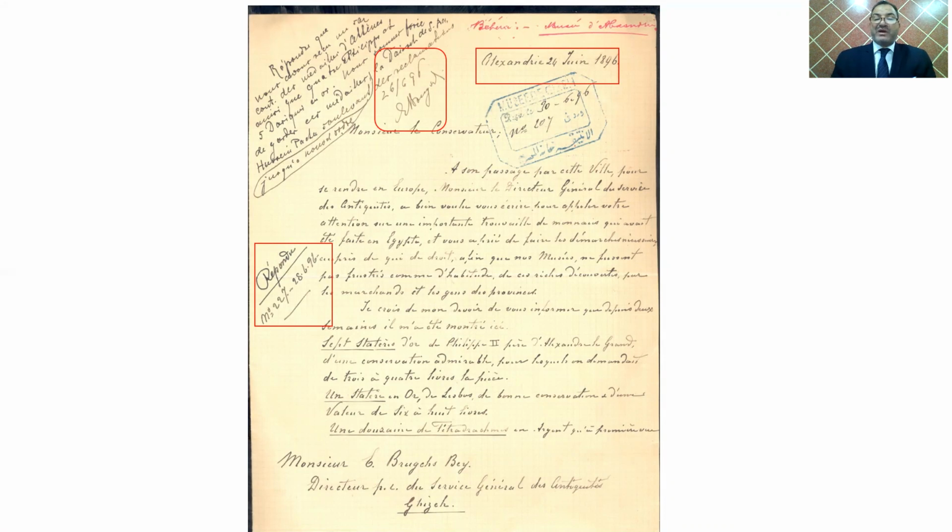This letter is from Brockish Bey, and concerns something in the Greek-Roman Museum. The letter was sent on the 24th of June, 1896, and the decision was taken after only 2 days. This gives you the impression of how they did the work, how they followed their work, how they succeeded in making one paper with all these signatures, with all the responses and answers, and the decision was taken in only 2 days. Nowadays, sometimes the decision is very late and delayed for 2 weeks.